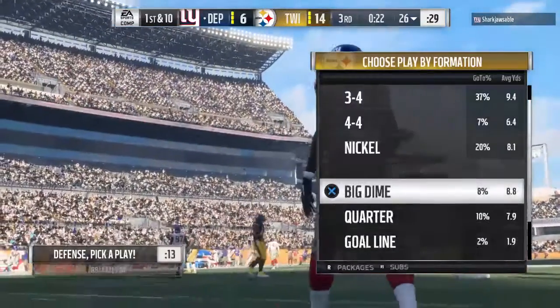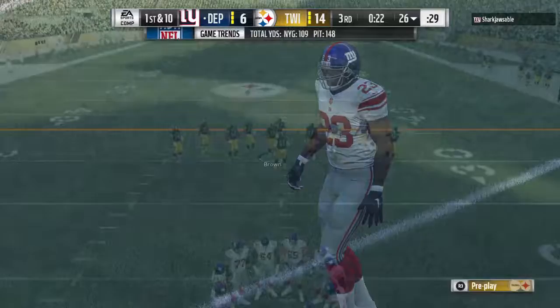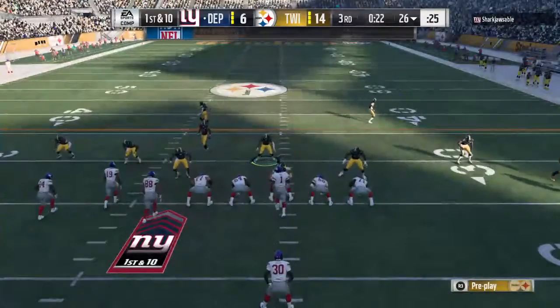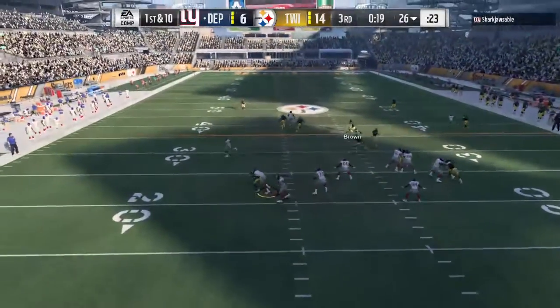New York set to take the field following the pick 6, and they had decent field position in throwing that pick 6. We'll see how they attack this drive. And I think all you say to your guy is, listen, let's just take care of the football a little bit better. Make some better decisions on this drive.